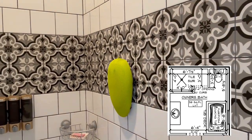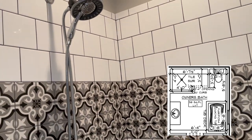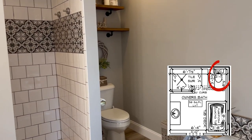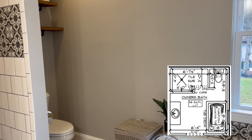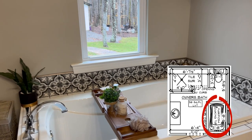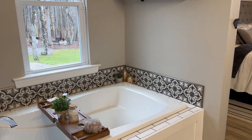Here's a little walk-in view of the shower. That left 3 feet for the toilet, and that's kind of tucked away back there in that corner. The tub is on the right as you first come in the bathroom, and it fits nicely in that space. Nothing is cramped, and there's plenty of room to get around.